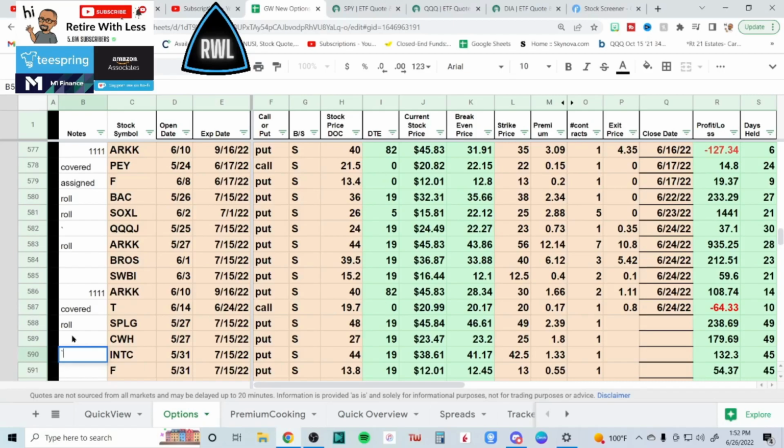So for those new here, I share pretty much the previous 5 days, the previous week of trades, and show you the openings, closings, share with you the assignments, all that good stuff. And then we talk about where I think the markets are going based on charts, and then we look at upcoming week's earnings. So hope you enjoy. Let's dive in.